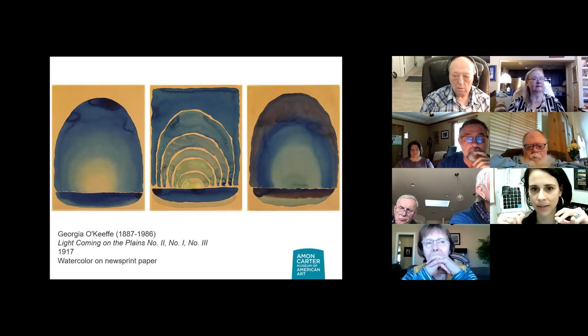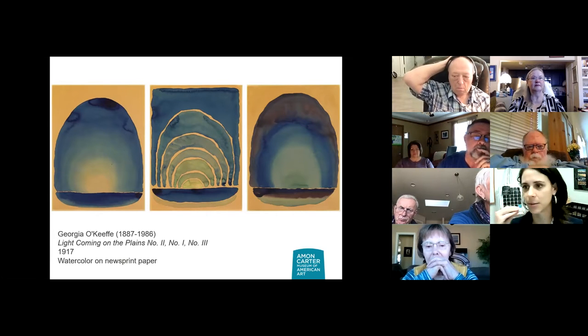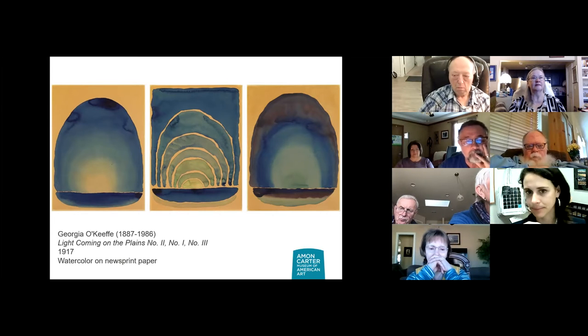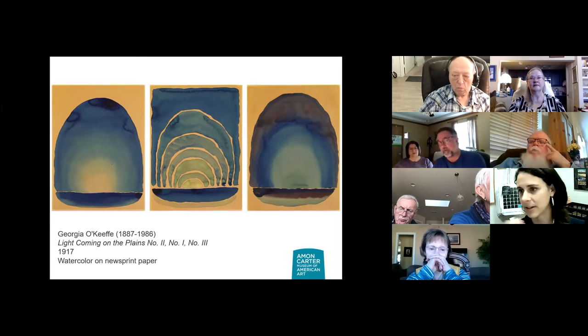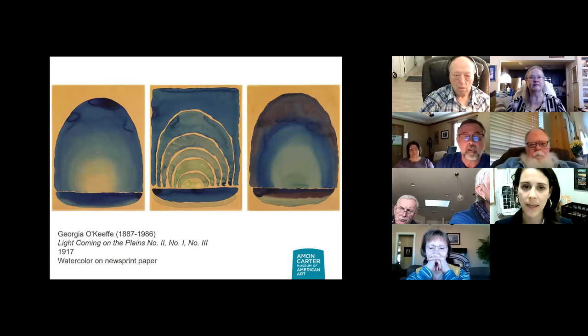And they have an immediate effect, and then they dry pretty quickly. And it's much easier to manipulate that color with water. You're not having to mix things together necessarily to get different gradations of that color. So she was really interested in that.